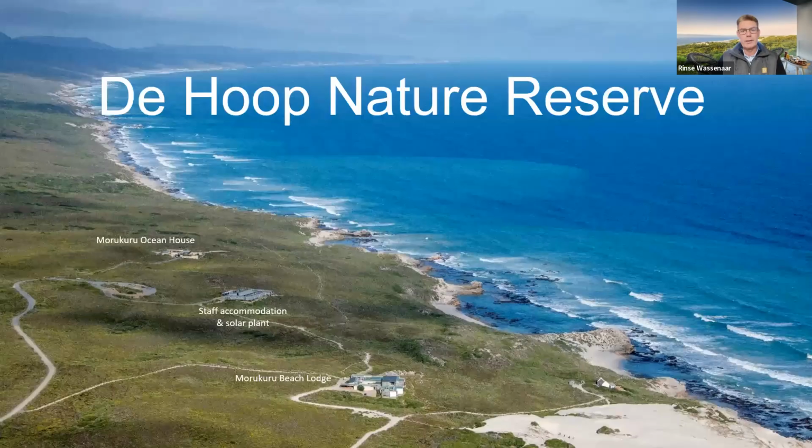But I will get back to that a little bit later. Let's first take you to the Hoop Nature Reserve. This picture shows you a bit of the scenery and the location. You can see we are a short walk down to various little coves and beaches.